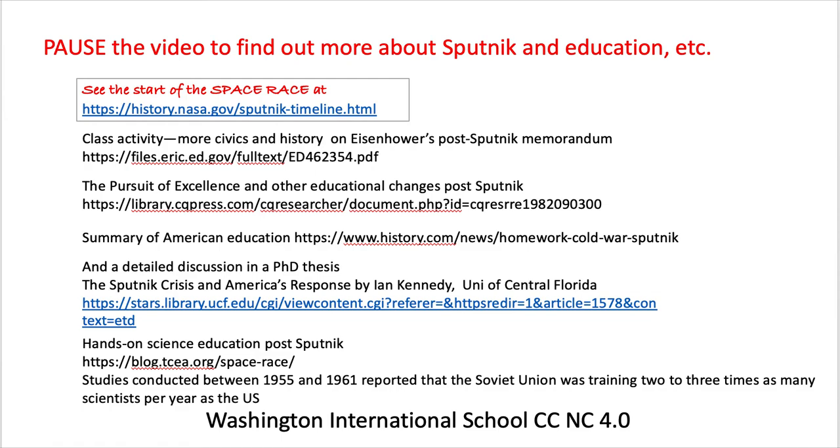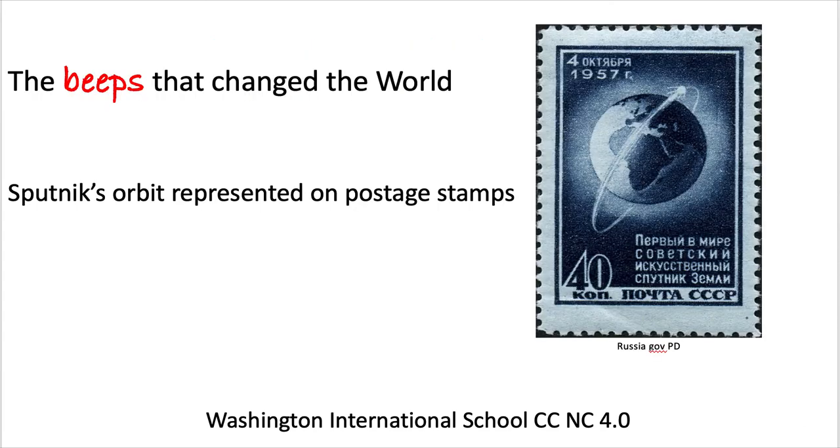There were already missions planned, and the Vanguard in 1958, so a few months after Sputnik being launched in the US. But you can see how this accelerated the space race with the links that are here. And some, is it popular culture, seeing Sputnik's orbit on stamps and other materials.